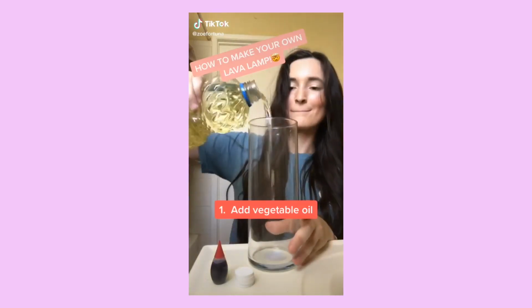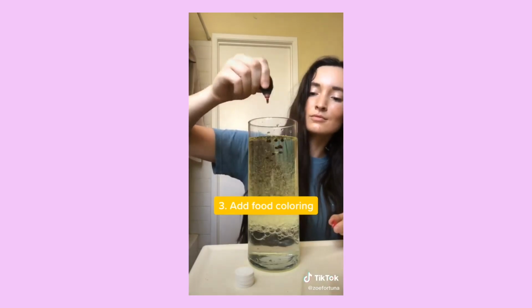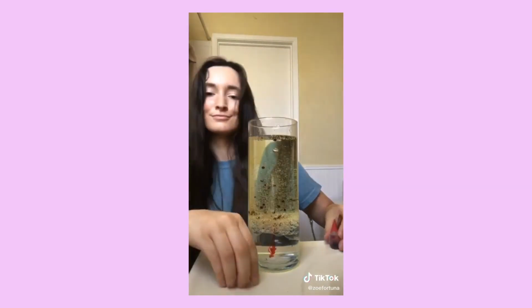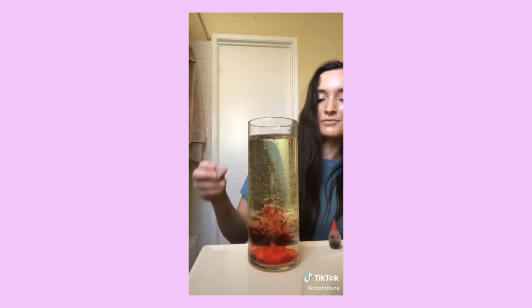Hack number four. This is a hack on how to make your own lava lamp. So you add some vegetable oil. And let me just say, God bless Zoe for actually telling us the ingredients. Then she adds some water, some food coloring, and that already looks pretty cool right there. But then she proceeds to add this Alka-Seltzer, and bam, lava lamp.